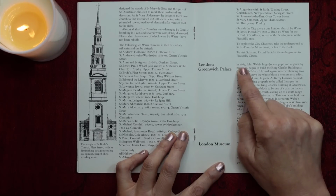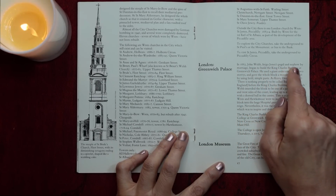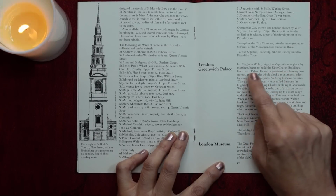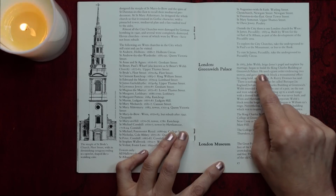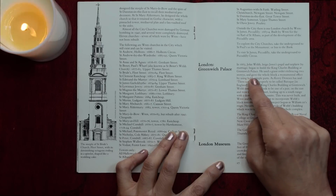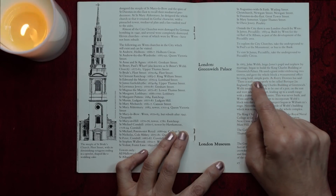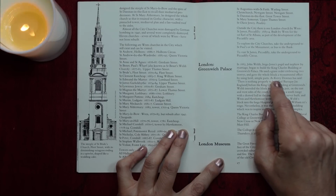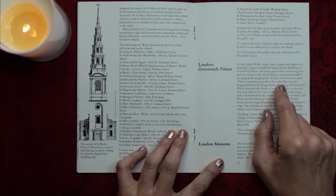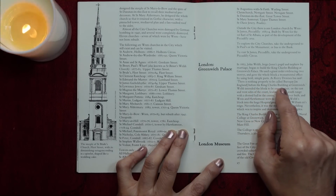In 1663, John Webb, Inigo Jones's pupil and nephew by marriage, began to build the King Charles building at Greenwich Palace. He used a giant order embracing 2 stories and gave the whole block a monumental effect by using bold, simple parts. As Kerry Downes has said, there is nothing properly to be called Baroque in England before the King Charles building at Greenwich.